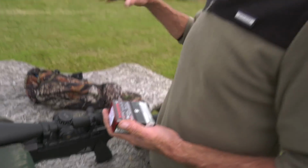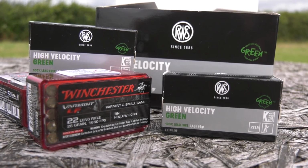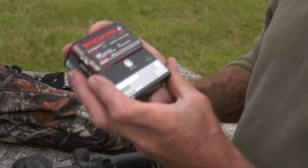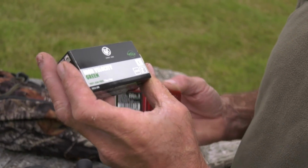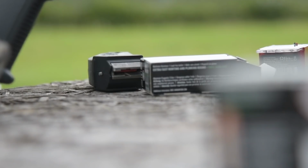Okay, first of all, the 100 metres. I've actually come back to about 70 metres now, it's a bit closer. We're talking about these 2 rounds here at the moment: Winchester Varmint LF, lead-free, and the RWS high velocity green. A lot lighter than your normal 2-2, both lead-free.